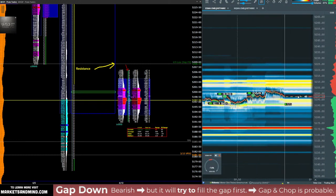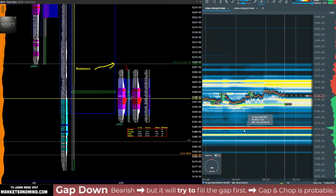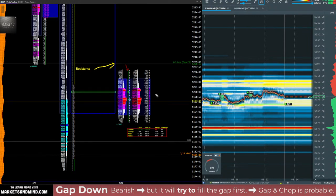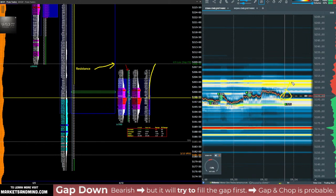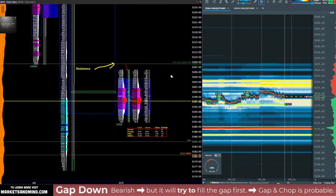I make note of the fact that we have an iceberg down here at 5190, the current low, and a large liquidity node down at 5170. If they do get a gap fill, that increases the odds in my mind they'll get resistance and come back down for the lows. So I am still bearish as long as we remain below yesterday's low.